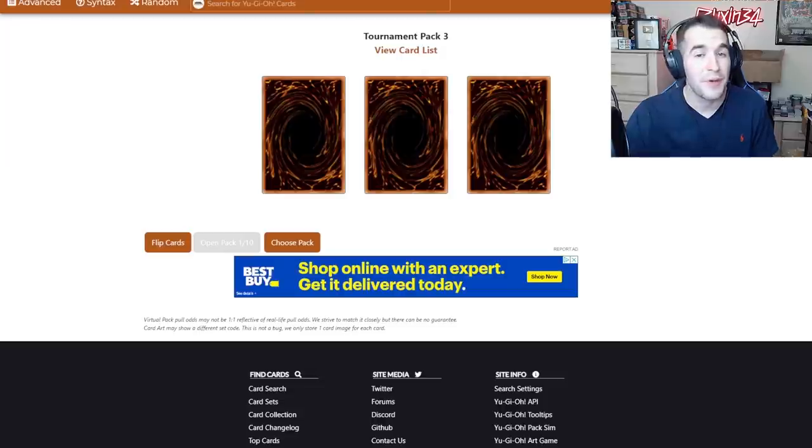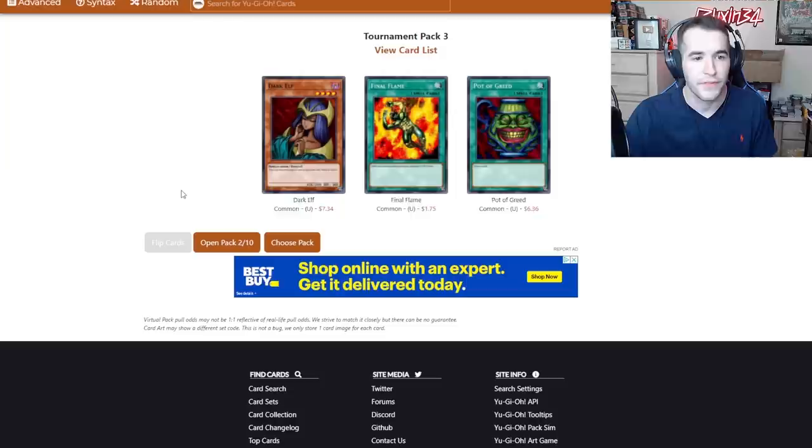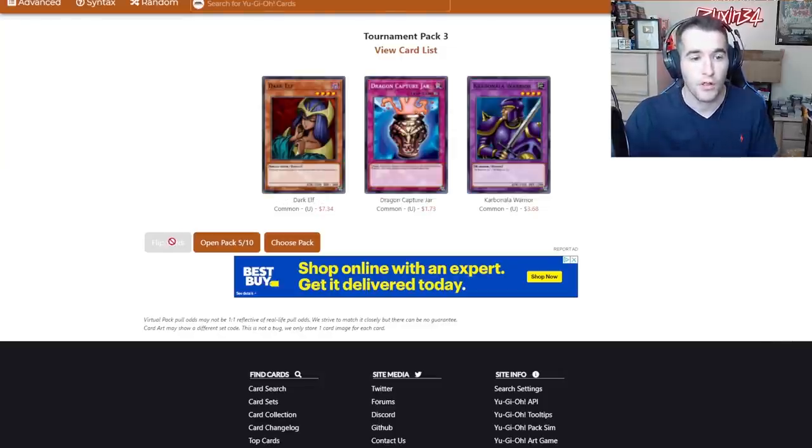Finally, we have Tournament Pack 3. We're really just hoping for Pot of Greed here, to be honest. So let's see. Dark Elf, that's not terrible. We just need Pot of Greed. It's just a common. There it is. And another Dark Elf. Two Dark Elf, two Pot of Greed. We got a Final Flame. Honestly, we might play it. Another Pot of Greed, another Dark Elf. Three Dark Elf, a lot of Dark Elf.